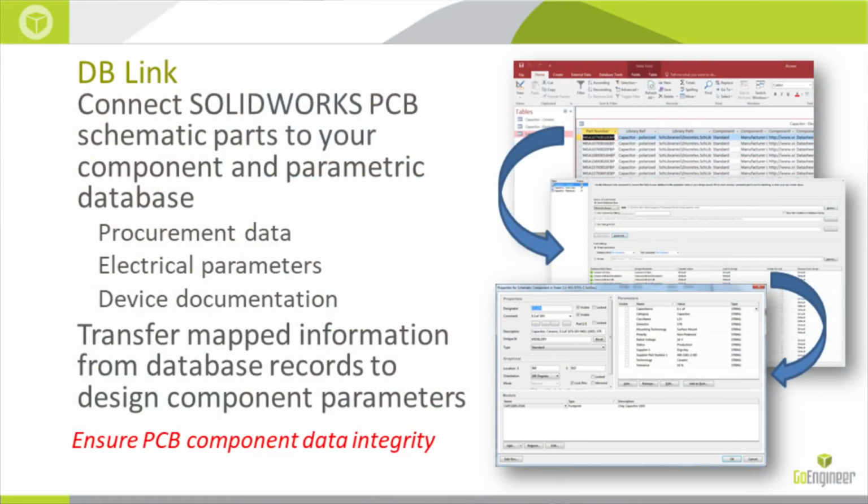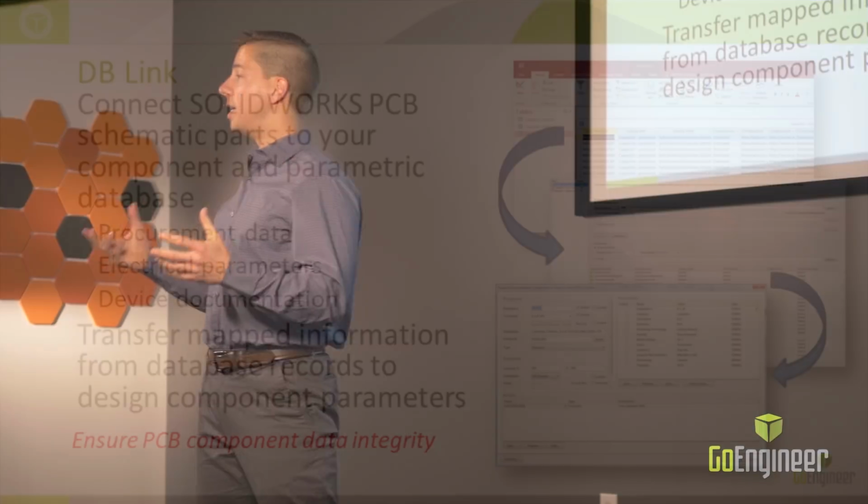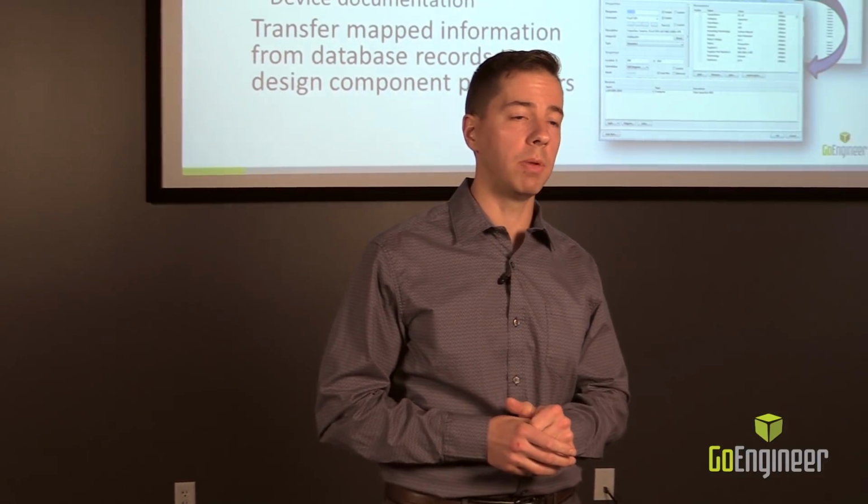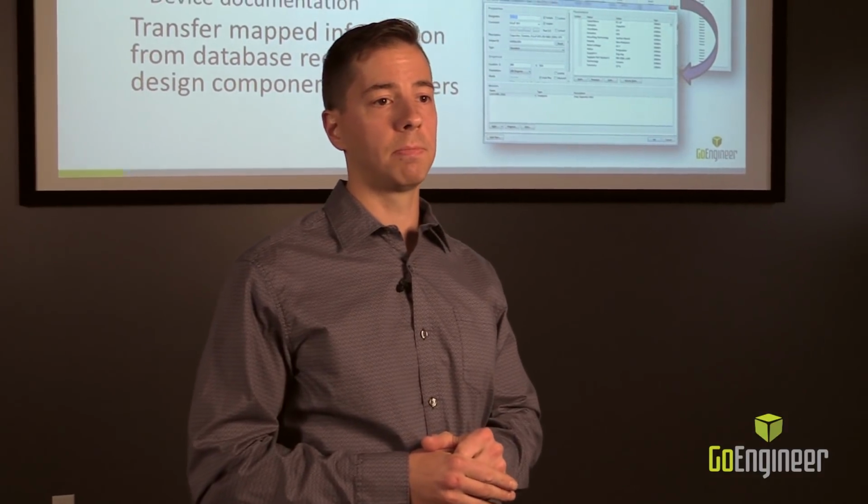Many companies have databases that contain vital information for component selection, lead times, and costs. Now, in SOLIDWORKS PCB 2018, we can transfer mapped information from your company's database into component parameters.